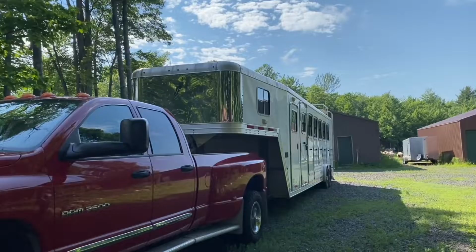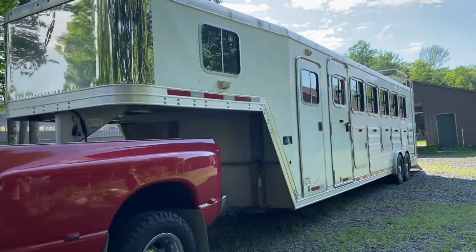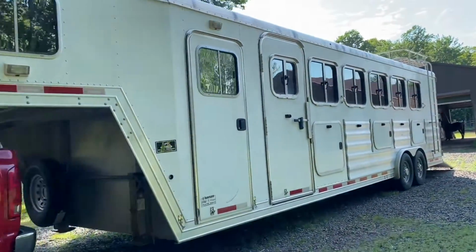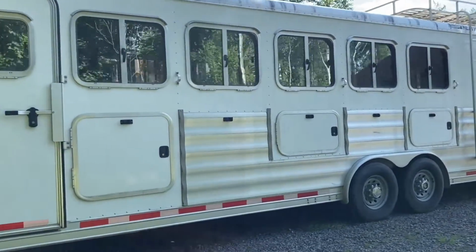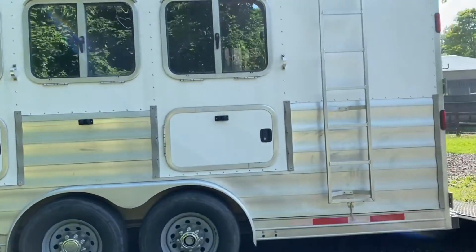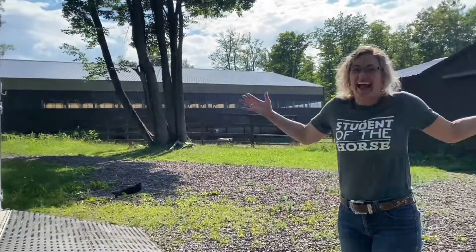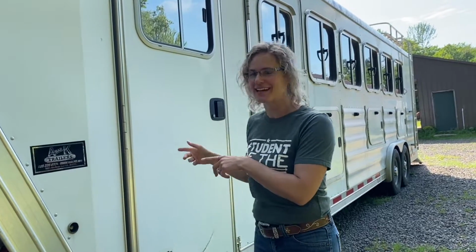So I'm going to take you guys for a tour in my new horse trailer, and this is my first time getting to go through it since it's been mine. Okay, let's start at the front. This is a 2010 Featherlight. It is a 6-horse trailer and it has a weekend package. So I'm going to show you the inside of it first.